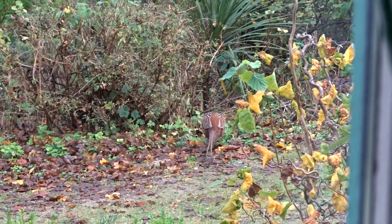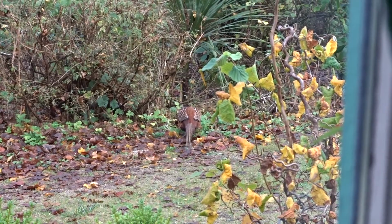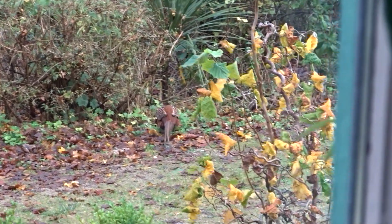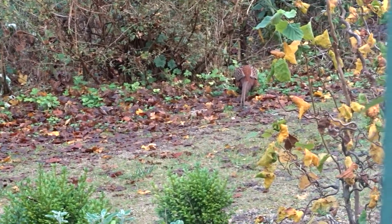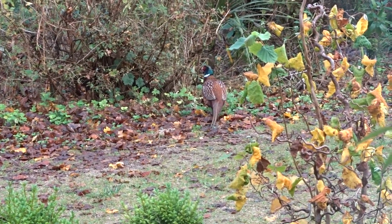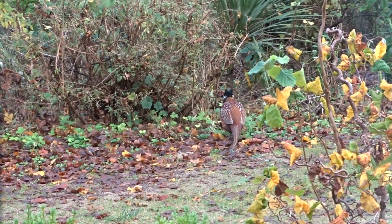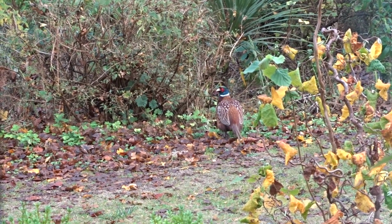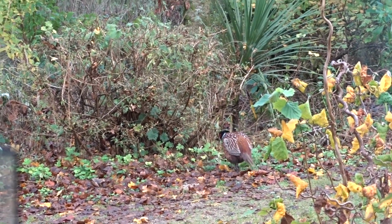Here he is, he's come up for his breakfast. So this morning he's had some oats. I just scattered a few little bits out. And then there was a little mouse came out from the bushes there, just on the left of him. You can hear the kettle coming to the boil in the background. On this beautiful Tuesday morning.